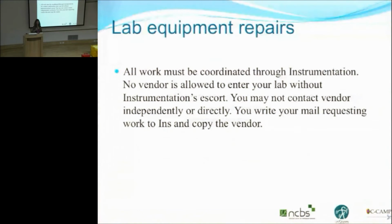Case in point, CCAMP was a mercury-free zone. They had nothing in their entire fleet of things there that had mercury. But somebody came to repair some equipment, and that instrument had mercury, and he broke it. So there was a mercury spill in this place that never expected to see mercury.